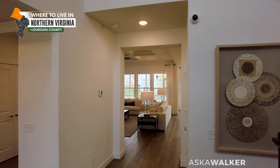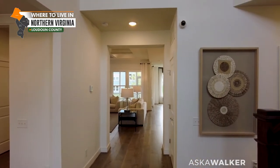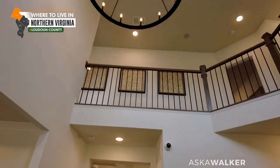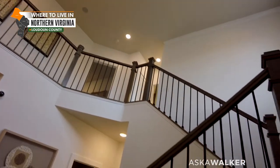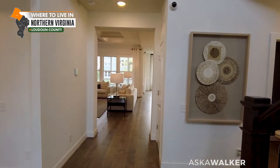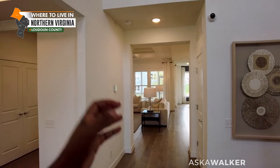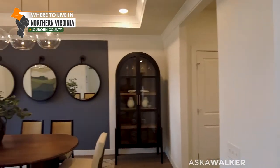Okay, first thing you're gonna notice, this is our first single family home that we've toured where there's like this grand entrance. You have your staircase right there going up to the bedroom level. There's only one staircase up, so that is going to be the primary staircase to the bedroom level. As soon as we walk in, we have a decision to make. We can either go straight into the living space, or we can go straight into our dining room.